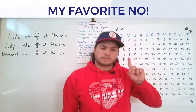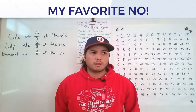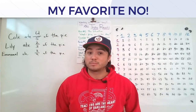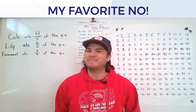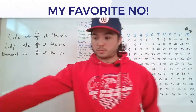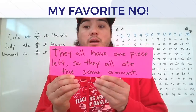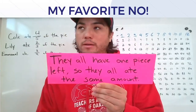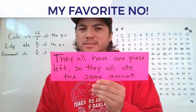Now, this was tricky for some people, and we saw some really good mathematical thinking and reasoning. My favorite answer of all, possibly even more of a favorite than the correct answer, was this one. We saw multiple people have this great idea: well, they all have one piece left, so they all ate the same amount.